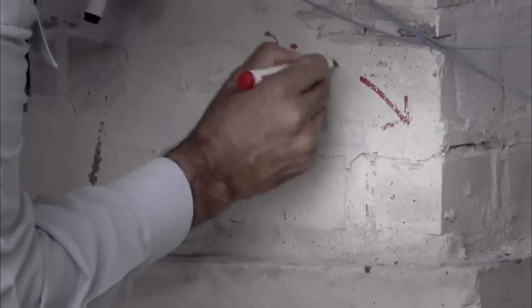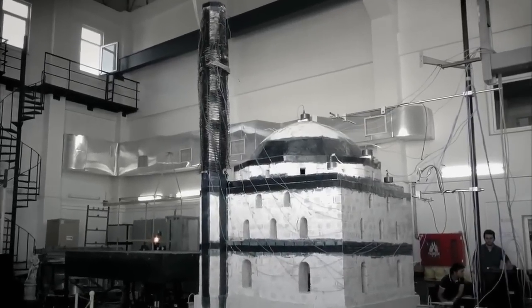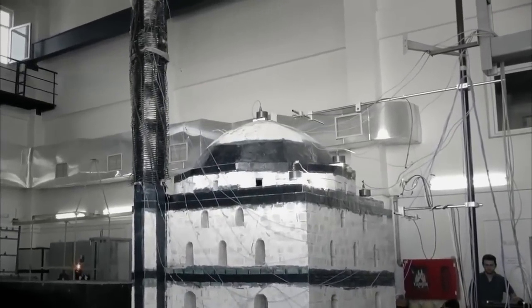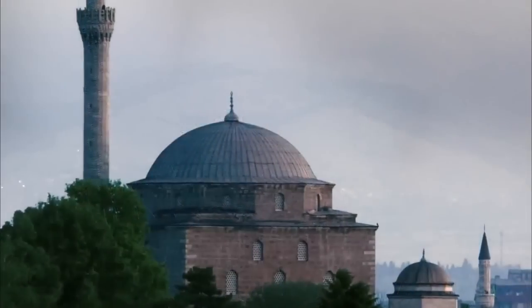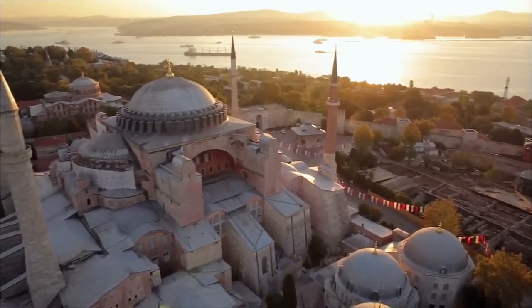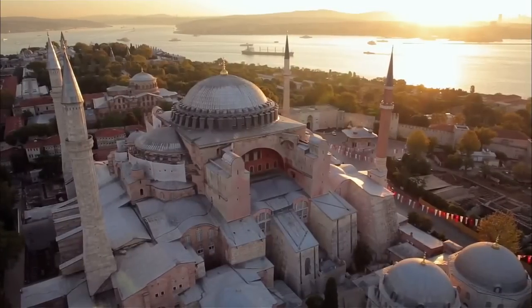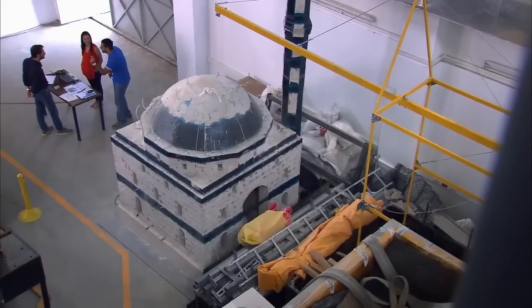The idea is that wherever damage appears on the model is where damage would appear on the actual building, giving engineers important insights to protect the real structure. It worked for the Mustafa Pasha Mosque, but will it work with Hagia Sophia, a building larger, heavier, and more complex? The model team has doubts.